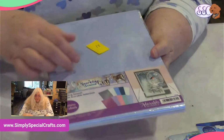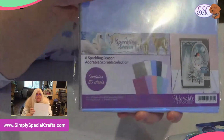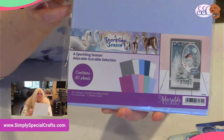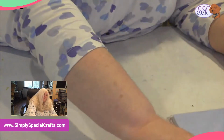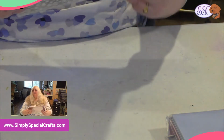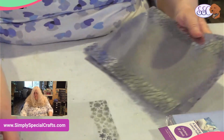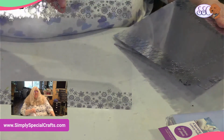All right. We have adorable Scorbel in matching colors. Be beautiful to frame some of those subtle prints in a bright color. Beautiful colors. We have acetate, and silver. Lay these out on the table so you can see them. Well, maybe. And so we've got the snowflake borders.